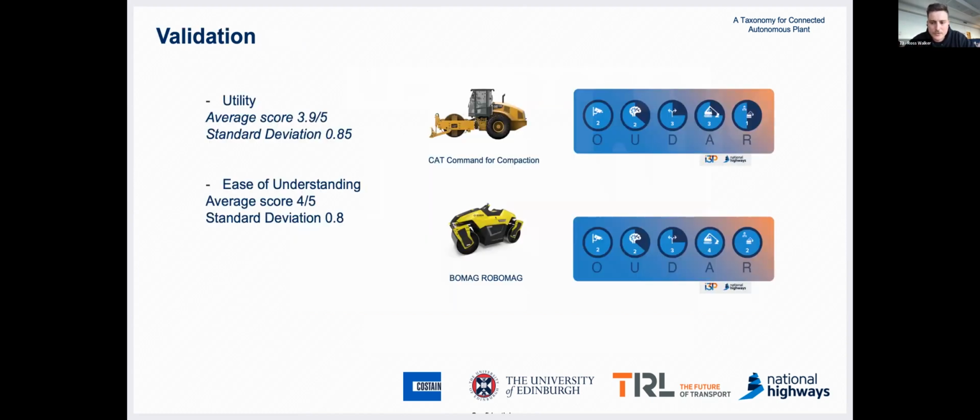So we released the taxonomy to our stakeholder group and then conducted a series of workshops to introduce the levels. And then following this, conducted a survey to understand how our stakeholders thought of the utility and the ease of understanding of the taxonomy, both on a scale of 1 to 5. The utility score was 3.9 out of 5, and the ease of understanding score was 4 out of 5, both with reasonable standard deviations. And then we also provided sufficient information for manufacturers to conduct their own self-assessments against some of their own machines. And this was conducted by Caterpillar, Bomag, and Built Robotics in the US. So the self-assessment was in agreement with the team's assessment, which kind of reinforced the ease of use of the taxonomy. And the examples are shown in the figures here.